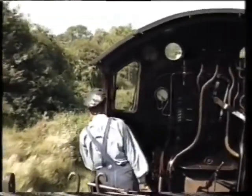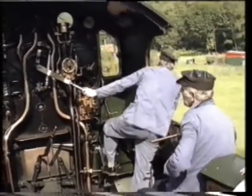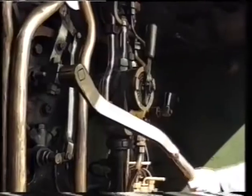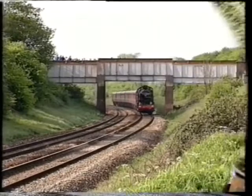The narrow exposed cab of these early engines is clearly seen here. The only protection in bad weather was a canvas hood stretched between the cab roof and the tender. Steam isn't just for the boys. Her mainline career for now ended in May 1992.